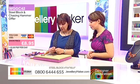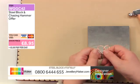Yeah, that one's textured, my other half's textured. I'll leave this one flat, and then you can actually see the difference as I go through it. So you're placing it back into shape now, aren't you?